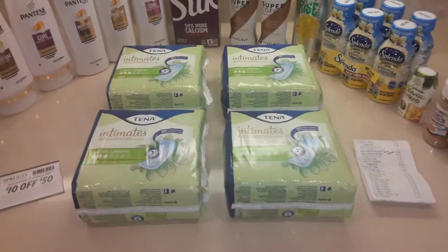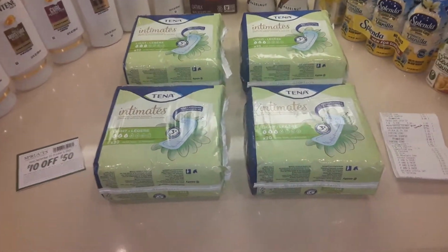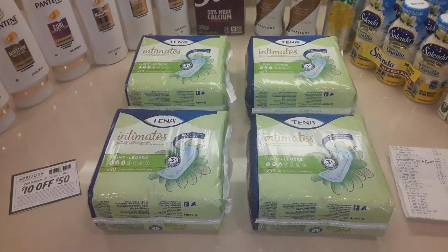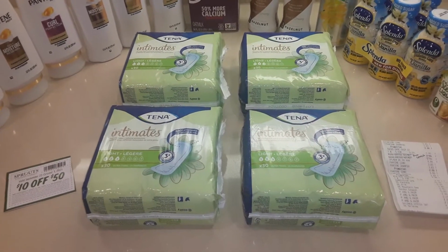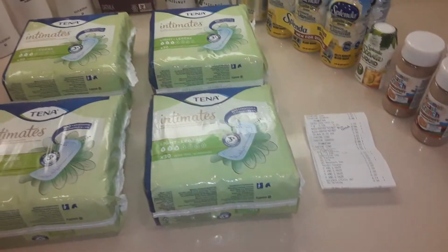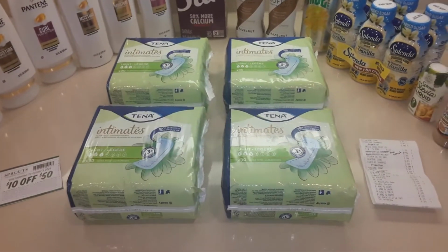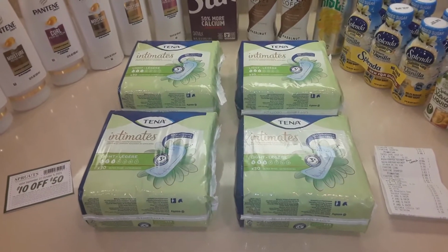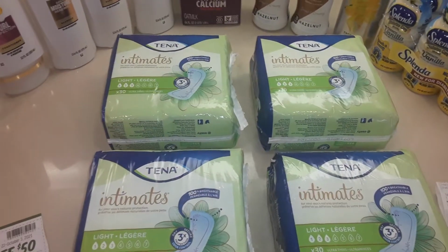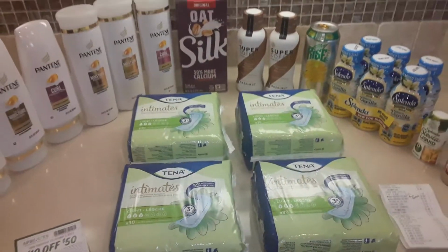Next thing, Tena pads. Can't believe these are on sale again this week. And of course, they love putting coupons. And just like I talked about last week, save your receipt from last week because there were no coupons. The coupon came out last Sunday. So you could basically take your receipt and say, hey, I didn't have the coupon on me at the time. Here's my receipt. And they'll refund you the coupon. So I think I had 6, so that was $15 back last week when I refunded that.